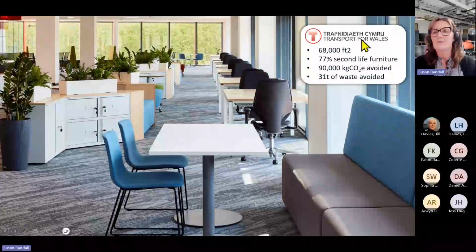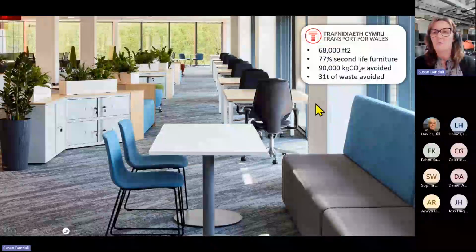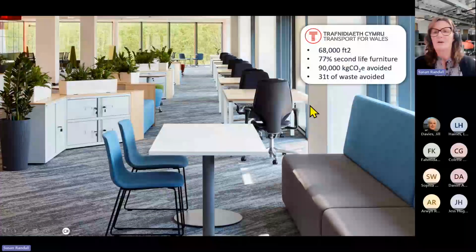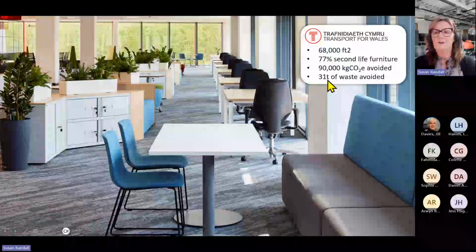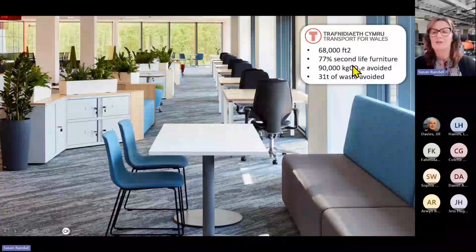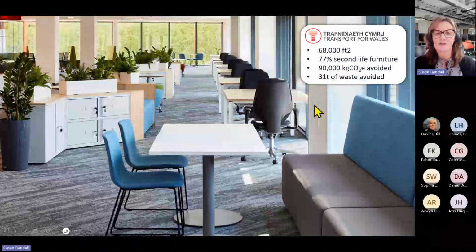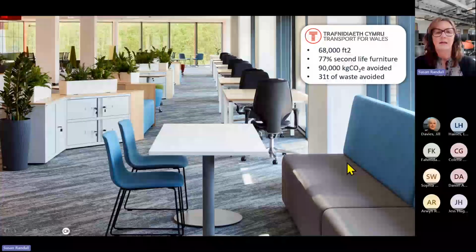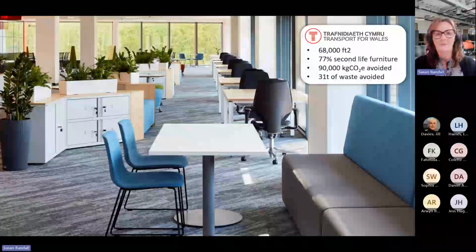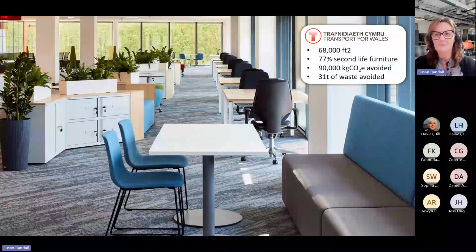So this is the head office of Transport for Wales. This is a large building with 68,000 square feet. 77% of the furniture is second life. There's 90 tons of emissions avoided and 31 tons of waste avoided. And if you see here, the banquette seating and all of the cabinetry was made by Merthyr Tydfil Institute for the Blind. So it's very much a collaboration between Rype and Merthyr Tydfil Institute for the Blind.